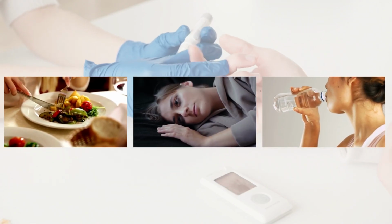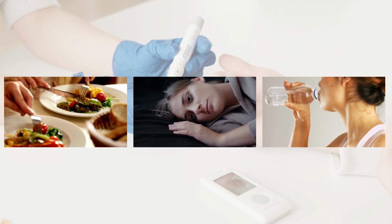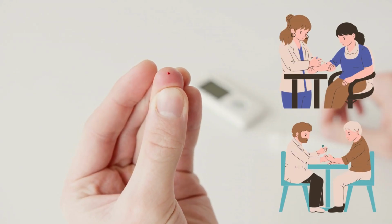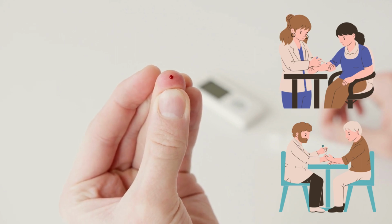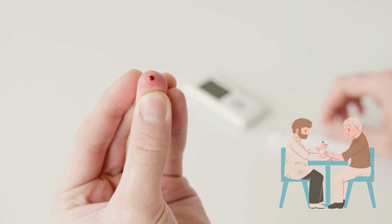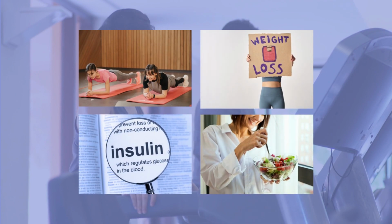Symptoms of type 2 diabetes include frequent urination, thirst, hunger, fatigue, blurred vision, and slow healing of wounds or sores. Type 2 diabetes is usually diagnosed in adults over the age of 40, but it can develop in younger adults and children who are overweight or obese. Treatment for type 2 diabetes involves lifestyle changes such as weight loss, healthy eating, and regular exercise. Some people may also need to take oral medications or insulin therapy.